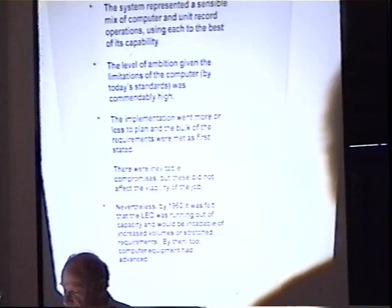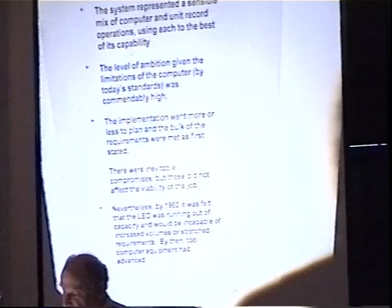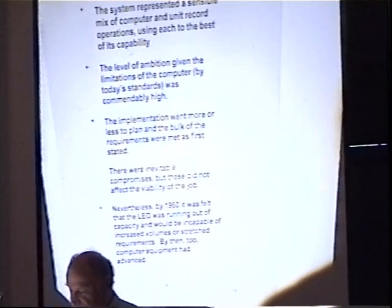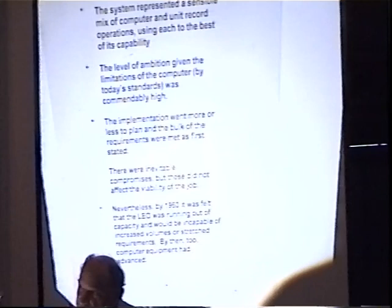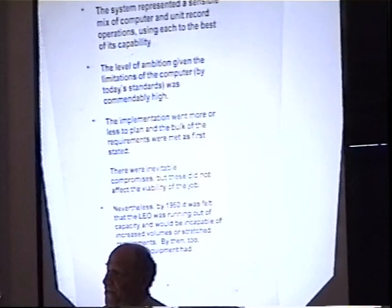Nevertheless, by 1960, it was felt that the LEO was running out of capacity and would be incapable of handling increasing volumes or stretched requirements. By then, too, computer equipment had advanced. As a result of that, Cliff Dilloway was commissioned to write a report on the job and to recommend what future steps might be taken.